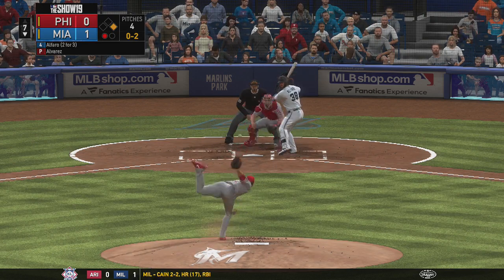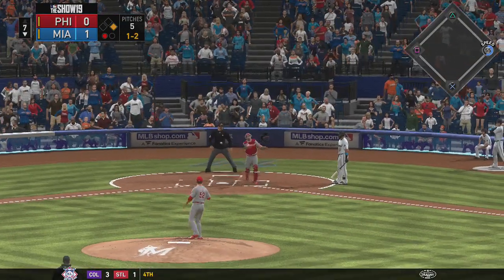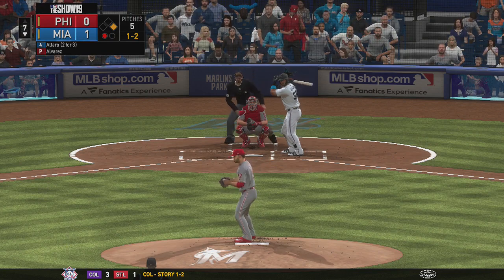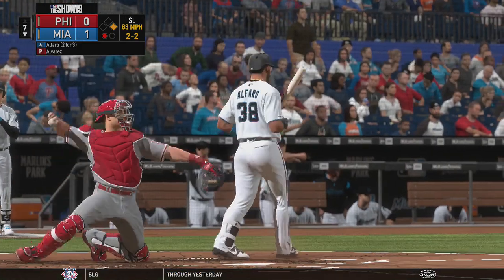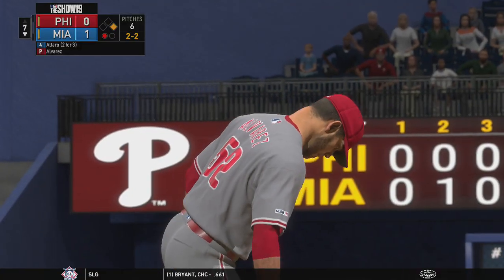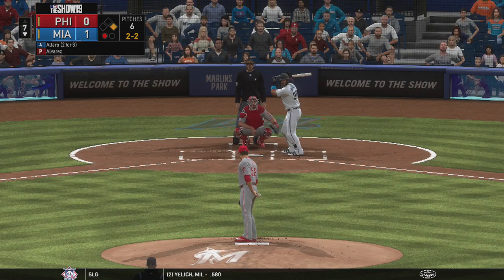Here's the 0-2. And this one's in the dirt. And he'll rein it in as the count moves to 1-2. The 1-2 is taken for ball 2. The classic back foot slider right there with 2 strikes. Usually gets a ton of swing and misses. Nice layoff right there. Fight for another pitch.